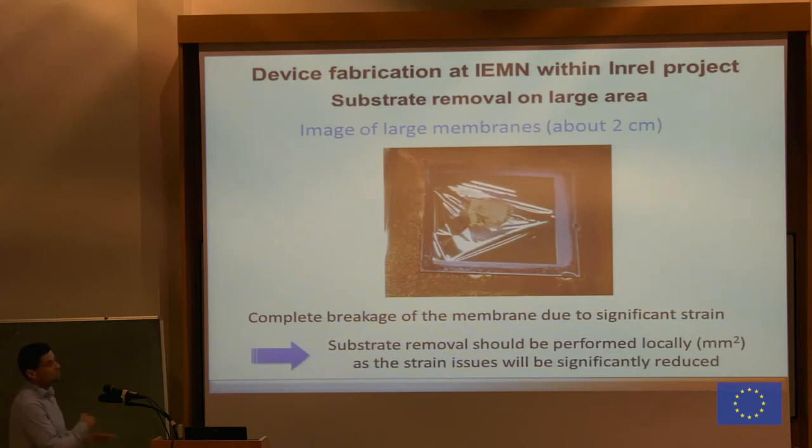So in our case, we systematically get breakage of the membrane. This is highly strained, so we never managed to get such a large area with a nice film. You can imagine you have a couple of microns, it's just the heterostructure here. So what we thought when we saw that is, let's do it locally in a very small, let's say, millimeter square area, as the strain issue should be significantly reduced.